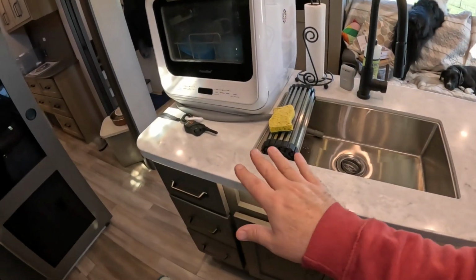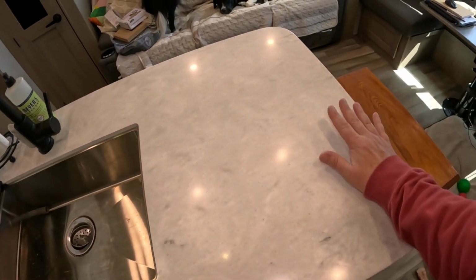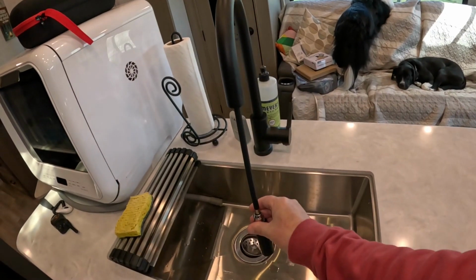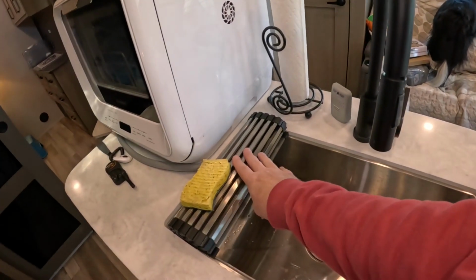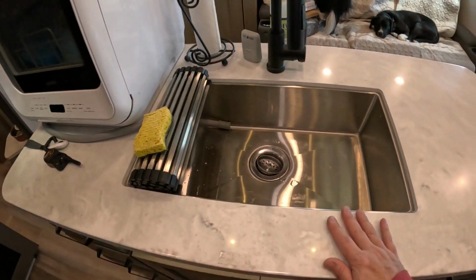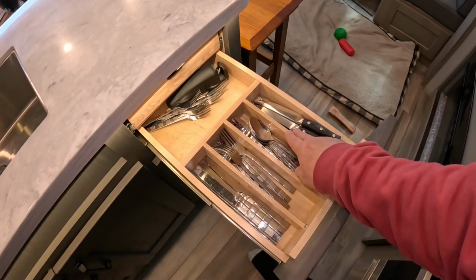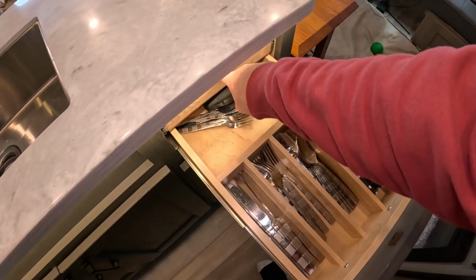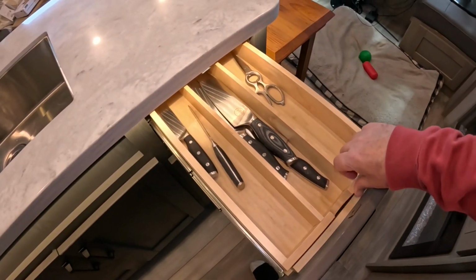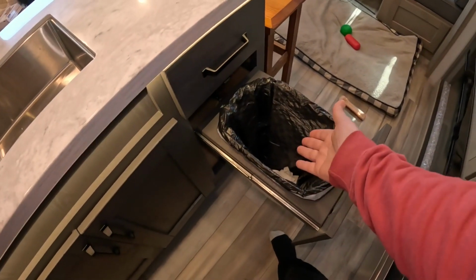Coming to the island. The island is rather large. I actually really like it. These are really nice solid surface countertops. They feel really good. Residential faucet with a spray head. It does come with the drying rack that you can put over this to put things on to dry. This is pretty neat here. It has built-in slots for your utensils, and there's a secret one here for knives or other items.